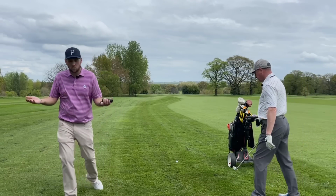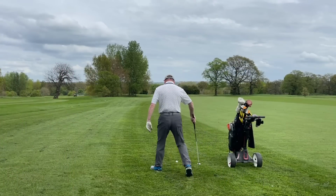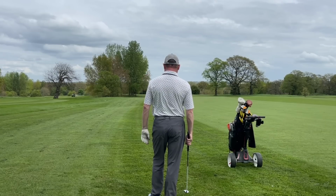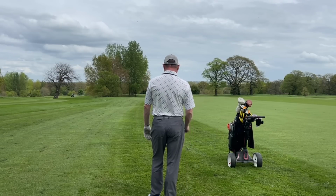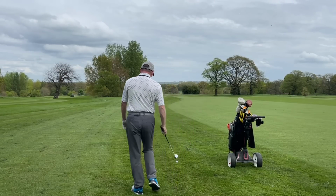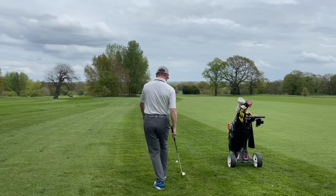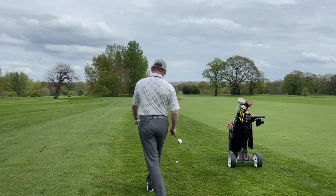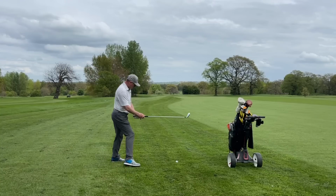True, and if Dave gets too close to the bushes, like you said there, he's going to be fearing that, oh, I can't get over, he might lean back, and then we all know what happens. It's a low bullet, straight into the bushes. So, 5 hybrid. We know Dave has a tendency to draw this a little bit, so he can go left of the bushes and draw it back towards the middle.